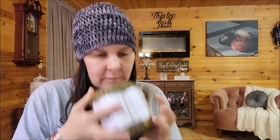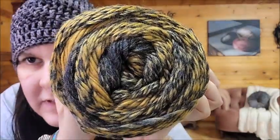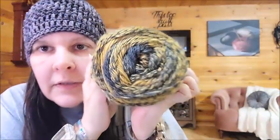Oh, that's pretty. It smells a little bit like a factory. But like I said, you set it out for a day, it'll go away. That's pretty. So that's what it looks like there. It is a roving style yarn. This one's gold and black. I like that. Cakes Camaro.